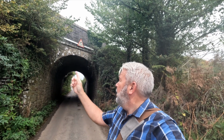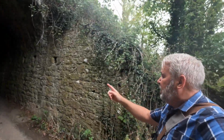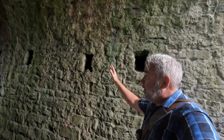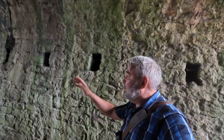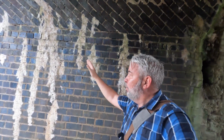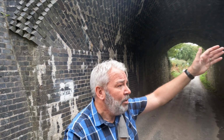So I'm now on Moor Lane, and I've rejoined the old track. This is known as Cuckoo Bridge, and it's actually two bridges joined together. If we look carefully inside, there's an old section here, and this was built for the old tram road. Then it was extended, you can see the newer brick, and this was to widen the bridge and make it stronger for the heavier steam trains. So that's Cuckoo Bridge, and just 150, 200 yards down there is Nottage Halt, and that's where we're going next.